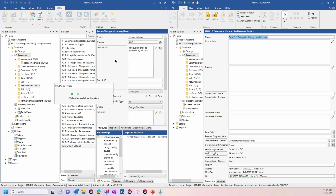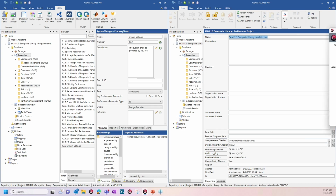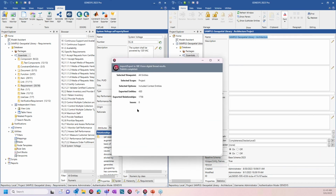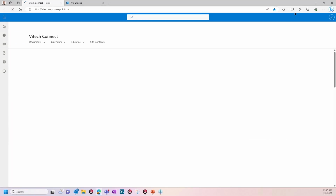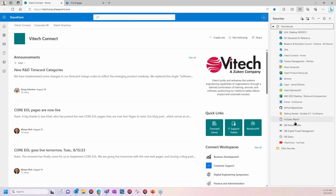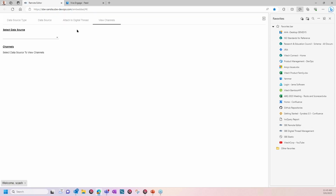And so it's going through and figuring out the publication, waiting for it to finish. And it comes back and indicates I've gone through, verified, exported everything. Now it's been completed. The next step in this project, I've got to go to the SBE Vision tool to run this.